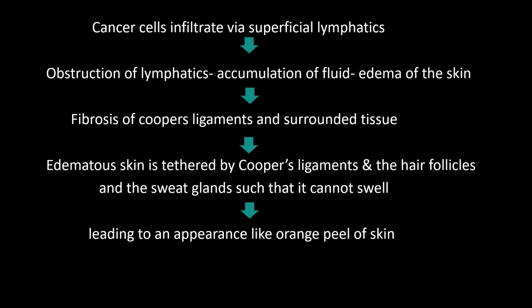However, peau d'orange on the breast doesn't mean you definitely have breast cancer, but it could be a telltale sign. It's important to see your doctor if you have peau d'orange on your breast.